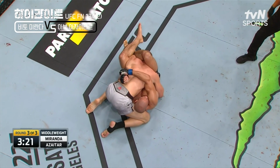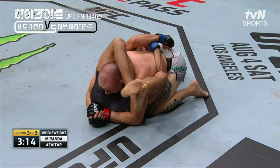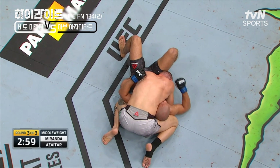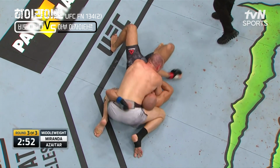He ends up in a triangle position from Azaita. You'd need to be a very good jiu-jitsu player to make that work from here, however. Yeah, absolutely. It's so rare to catch somebody from one of those positions unless you really have an excellent setup for that technique. Particularly in mixed martial arts, a lot of these guys are just too tough to give you that submission. Guys, you gotta work.